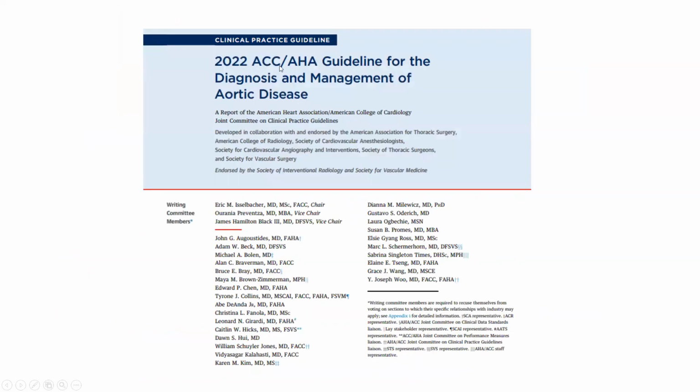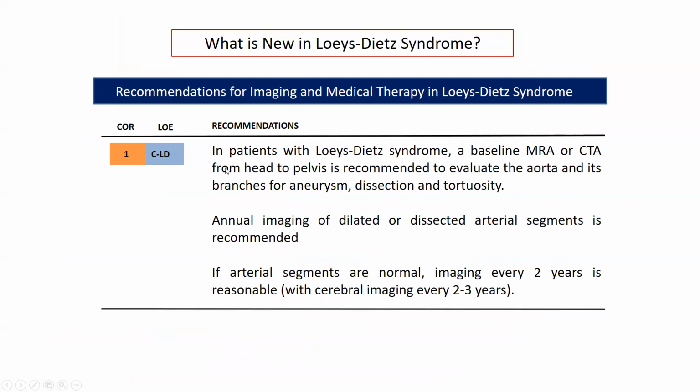The 2022 ACC-AHA guidelines provide information about managing Loeys-Dietz syndrome with various pathogenic variants. For all those with Loeys-Dietz, a baseline MRI or CTA from head to pelvis is recommended to evaluate the aorta and the branches for aneurysm, dissection, and tortuosity. An annual imaging of dilated or dissected segments is recommended for follow-up. And when the arterial segments appear normal, periodic imaging over time, perhaps every 2 years, is reasonable, with cerebral imaging every 2 to 3 years.